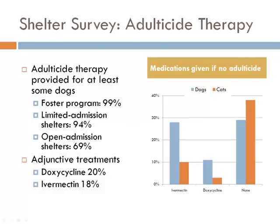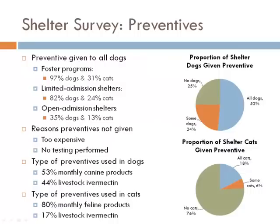We also asked shelters, well, if you didn't do adulticide therapy, did you approach these infected animals in any other way? And we found that for dogs, less than 30% provided ivermectin, about 10% provided doxycycline, and almost 30% provided no therapy to infected dogs, and the treatment levels were even less in cats.